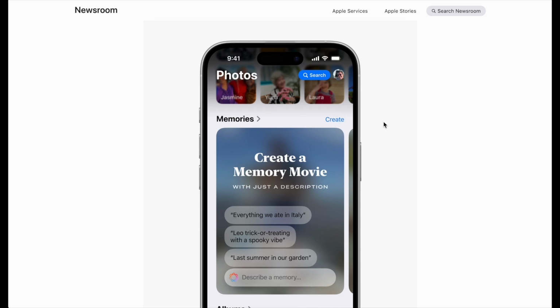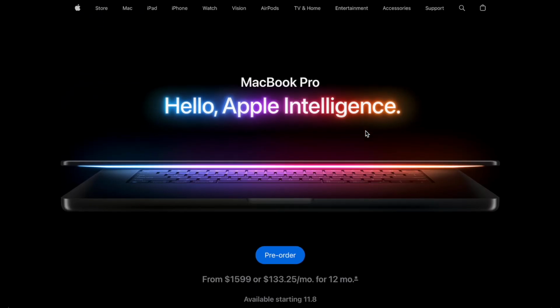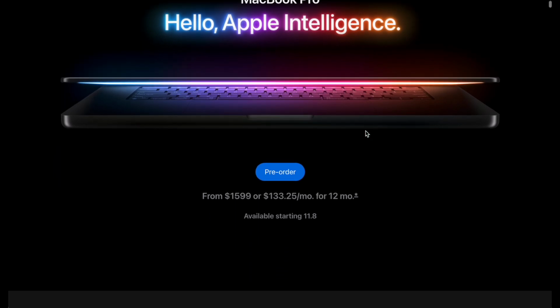All right, come on, nerd. Let's move on to more MacBook things. Of course, the MacBook Pro is going to advertise Apple Intelligence, right? It can't come without. And tonight, I'm going to update my MacBook to the newest Sequoia 15 point whatever to have this Apple Intelligence.